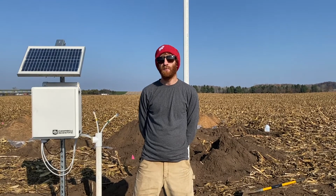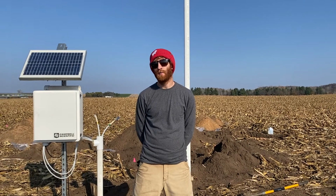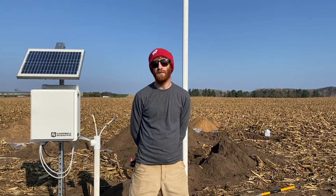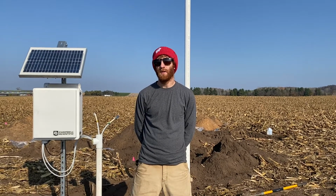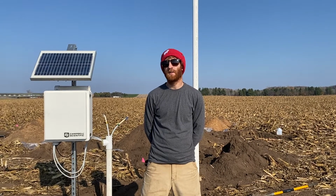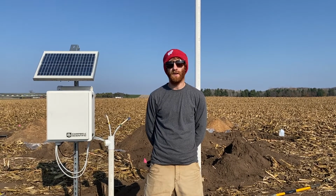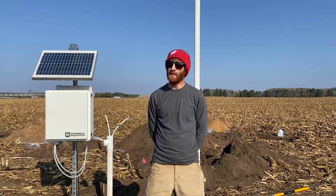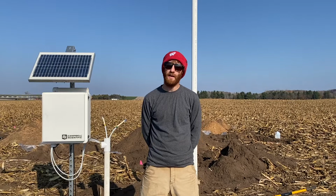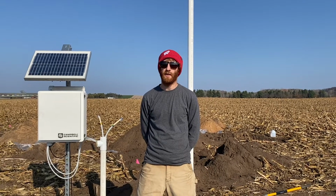So the good thing about this project is that it's a year-round measurement. So we're constantly collecting water in these lysimeter pans, and we'll be coming out every 2 weeks to a month, depending on the weather, depending on if it's in season or out of season. This field is irrigated here, so with all that extra water being added, we'll be able to come out and collect that as well.